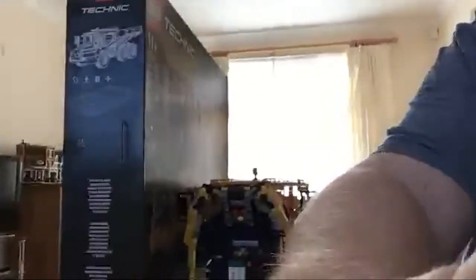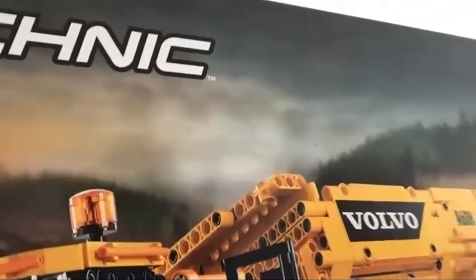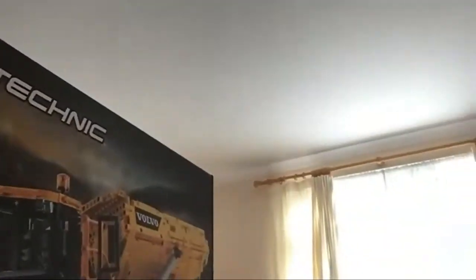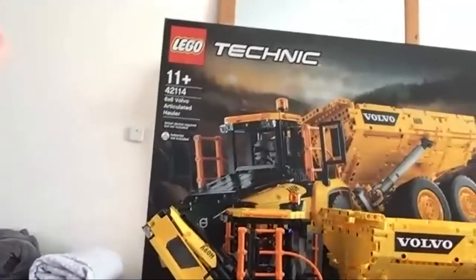I've got this. Show your box first, look. And your model. I don't know if it can be seen. Can you see that well enough? We can. Are you able to step back slightly, perhaps? Yeah, zoom out a little bit more. This is always the challenge with massive Lego sets, getting them in the frame.